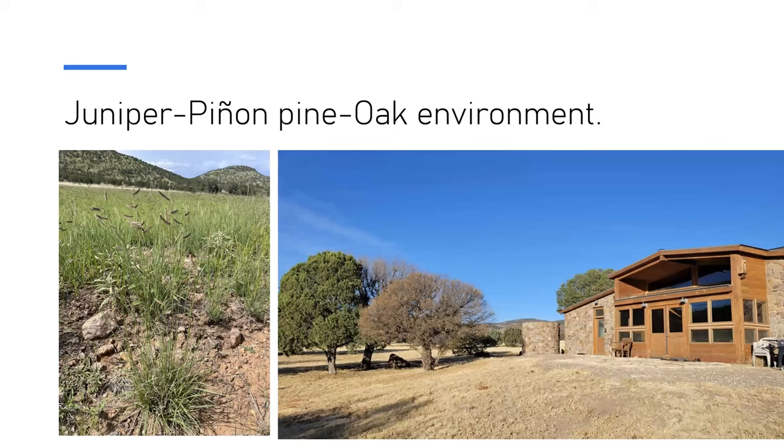So most of what I was able to sample was a juniper pinyon oak environment. So this is the MacGyver Center, which is their main base for the Nature Conservancy. This gray oak right here is actually where I found the holotype of one of the new species. So it wasn't very hard to find something new for MacGyver. I named it after the MacGyver Center.